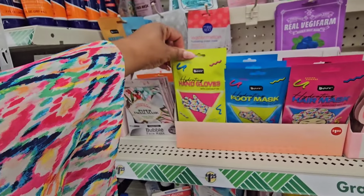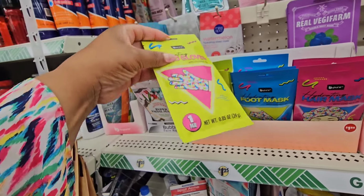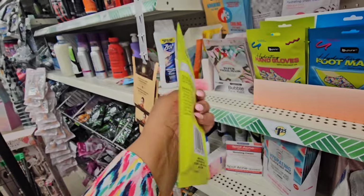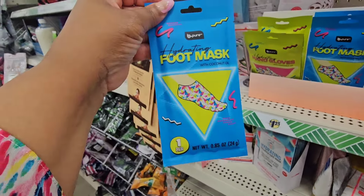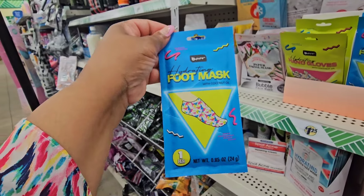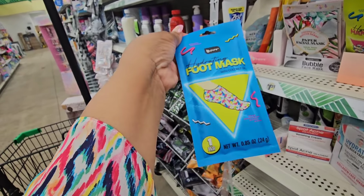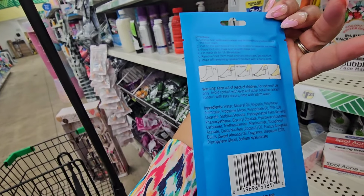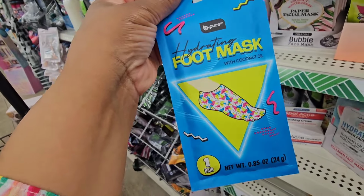More new beauty finds, and these are from Be Pure. These are hydrating hand gloves. Look at the packaging. So fun, so retro, with coconut oil, one pair. It's a 15-minute hand mask. They also have these hydrating foot masks with coconut oil. You guys know I always rave about the ones at Big Lots. And what I like about the ones at Big Lots also, they are wide feet friendly. But this is new, and look how fun that looks.